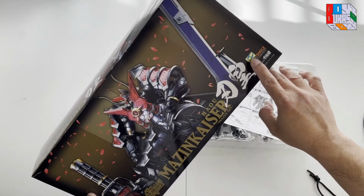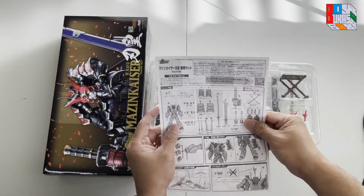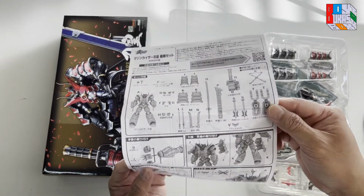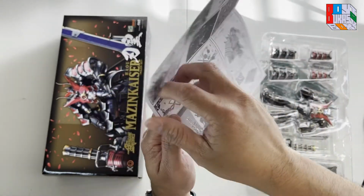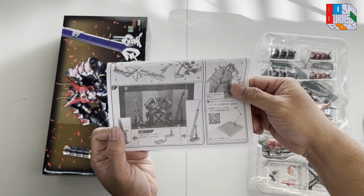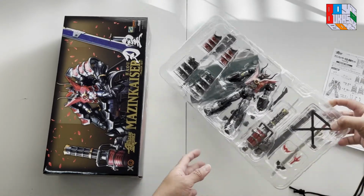At syempre, andyan na yung sticker na usually it means it's a Japanese release. So, quick show na tayo dito sa manual, kasi medyo simple lang kanyang manual. Ayan, for a closer look. Ayan. Para makita nyo yan. Okay, there you go. Okay, continue lang tayo sa pagbubukas.